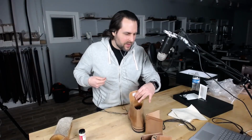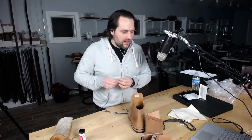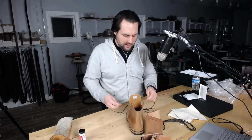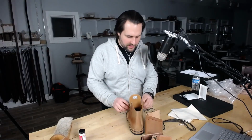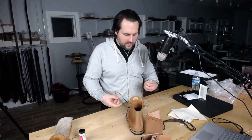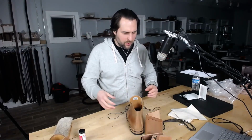So plain toe is the right choice. I don't know, I think it's a personal thing. I like cap toe too, but like I said, I don't want to interrupt that. I want as big a piece of shell as possible.